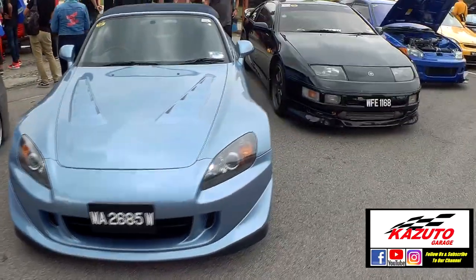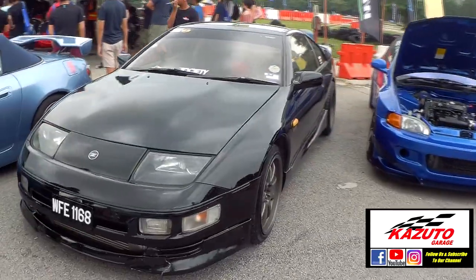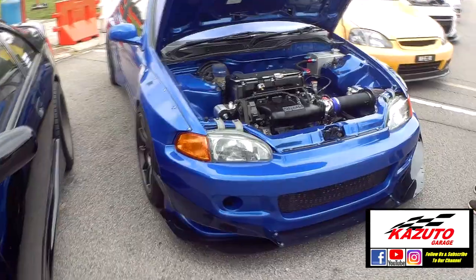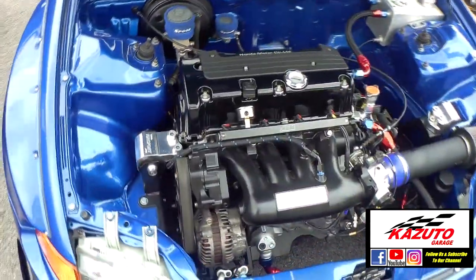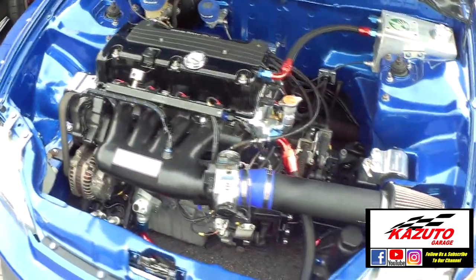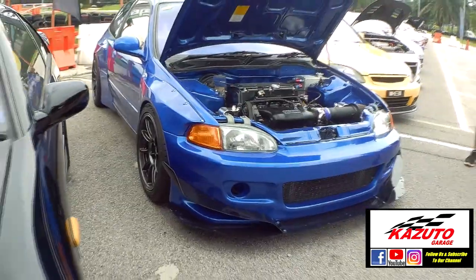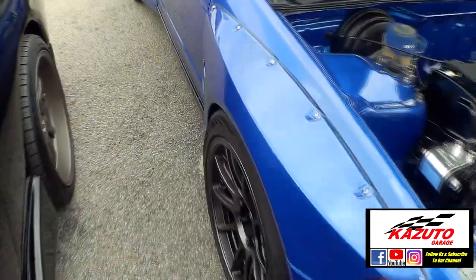The common car we see in many shows, and this another Z 300. Check out this cool Civic EG with a K swap. Very beautiful and nicely built, shave and tuck, and body kits. Check out the body kits.